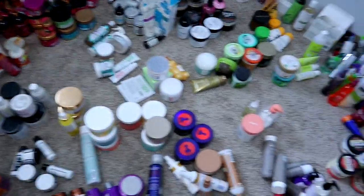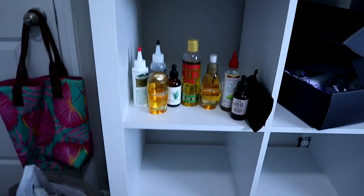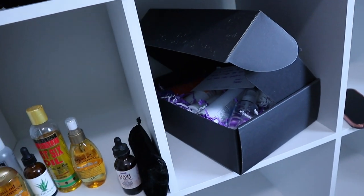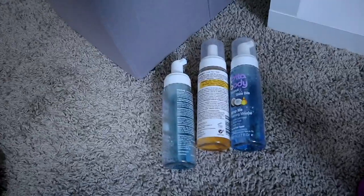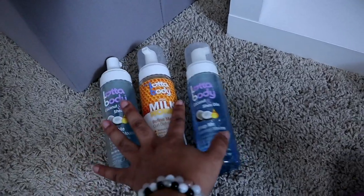Alright guys, so as you can see, I am done sorting through all these products. So next I am going to go through and just talk about my stash that I got. So right here is just some miscellaneous oils. This was sent to me. I'm going to keep those. These are a lot of body mousses that I like to use, you guys. And I actually like them equally.